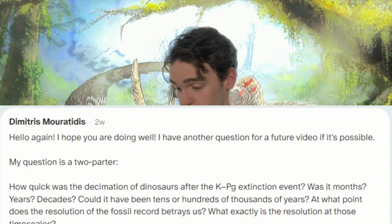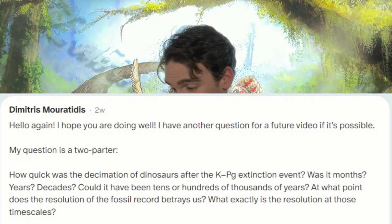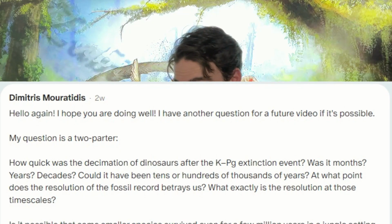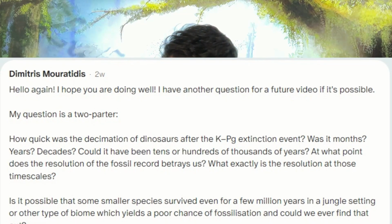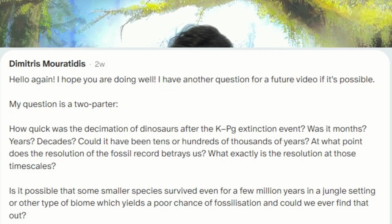Is it possible that some smaller species survived even for a few million years in a jungle setting or other type of biome which yields a poor chance of fossilization, and we could never find that out? Yes, absolutely. The resolution of the fossil record does get worse and worse the further back we go. And even with carbon dating, the margin for error for this can be thousands of years or, on the odd occasion, 1 million or 2 years.